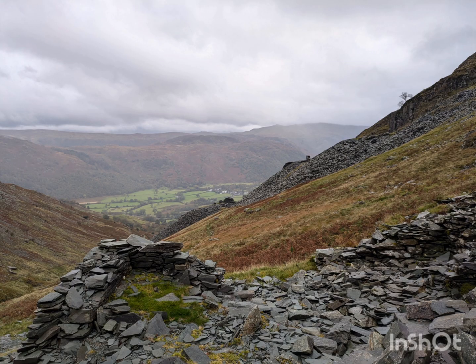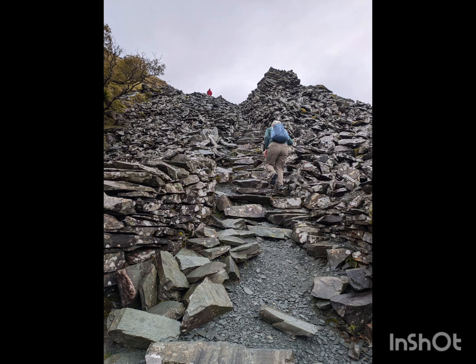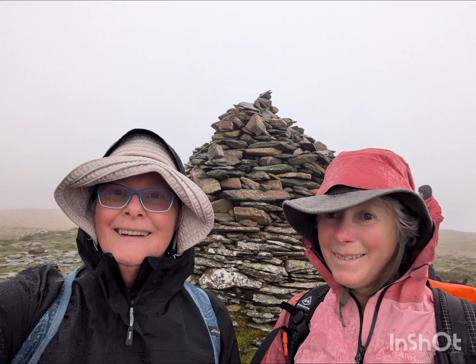Near the top, we came upon an abandoned slate mine. Those miners had quite a commute. A staircase was built amongst the waste rock that took us to the final push to the summit.